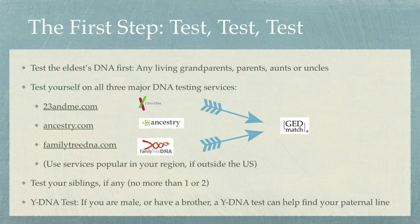In my own case, I found it surprisingly useful to test my brother. That seems weird, right? Your sibling has exactly the same ancestors and relatives as you do, so what's the point? Siblings have the same ancestors, but they don't have the same DNA. My brother is a stronger match to some cousins than I am. I might have overlooked those matches without seeing his results.